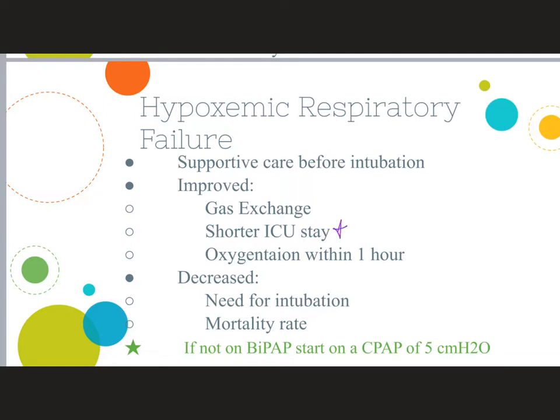So this here is saying, okay, so they have hypoxemic respiratory failure. So they're not necessarily going to go straight to CPAP, BiPAP. We could also do heated high flow, and that's a nasal cannula. So heated high flow is something very cool. It can prevent the need for intubation for oxygen needs.